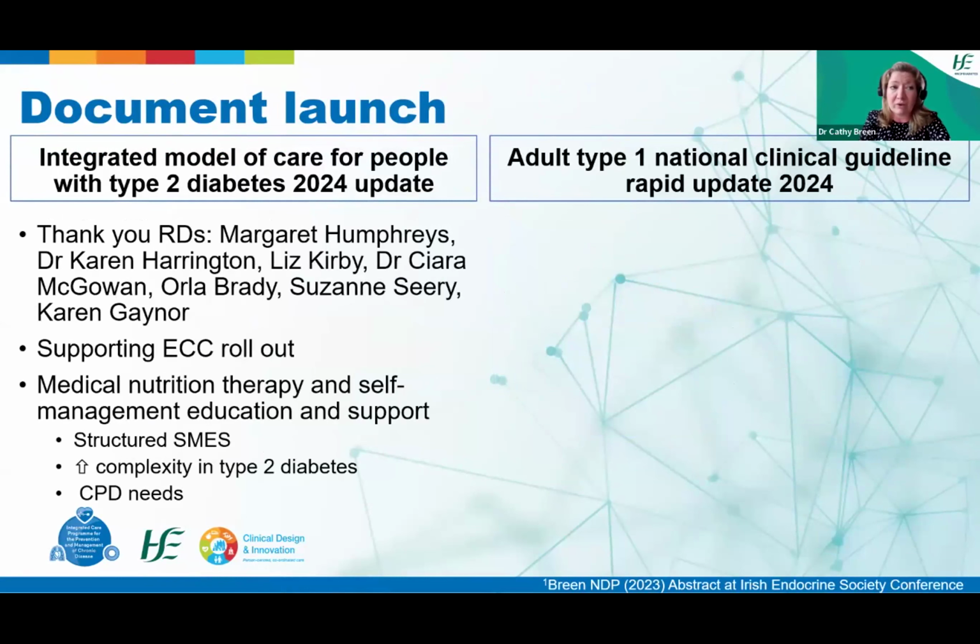In relation to the integrated model of care for people with type 2 diabetes, I'd like to extend my thanks to all of the dietitians who were members of the MDT working group, Margaret Humphreys, Karen Harrington, Liz Kirby, Dr. Ciara McGowan, Orla Brady, Suzanne Seary, and Karen Gaynor.